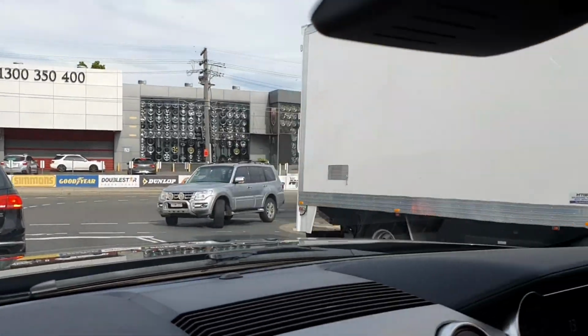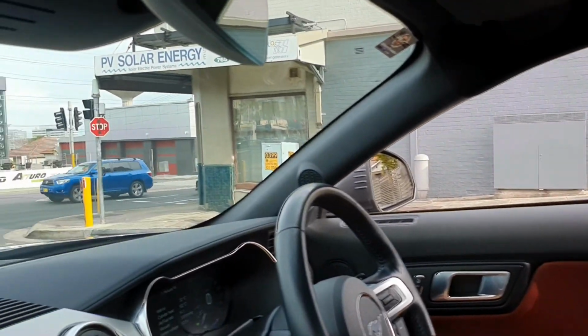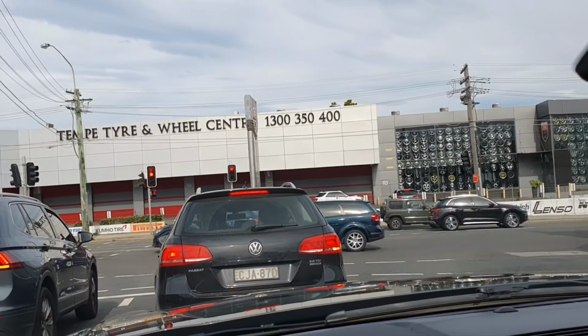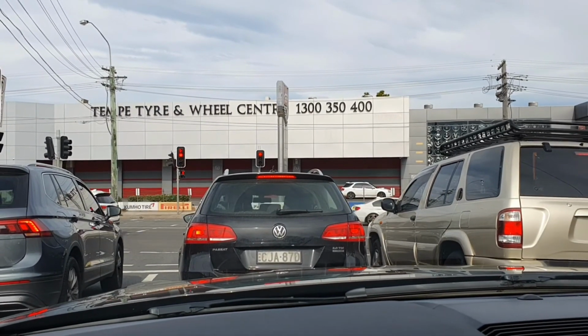So my friend George here is a detailer, George's Prestige. I'll put a link on the bottom for anybody that wants to come and get their car done. He's the best in the business and has been one of the longest. He's been doing it for, what, about 30 years? Close to it, yeah. Close to 30 years, yeah.